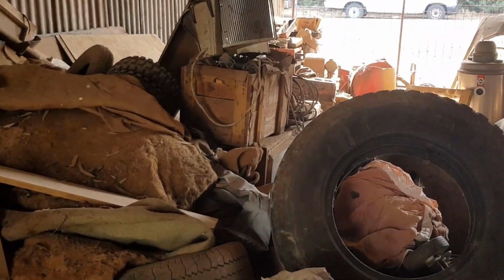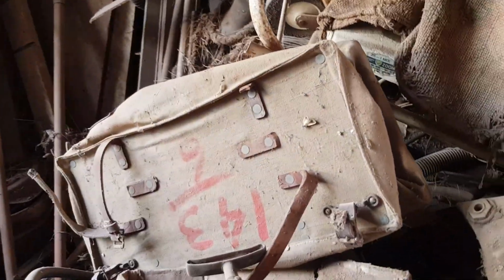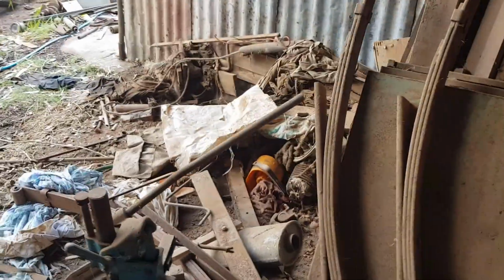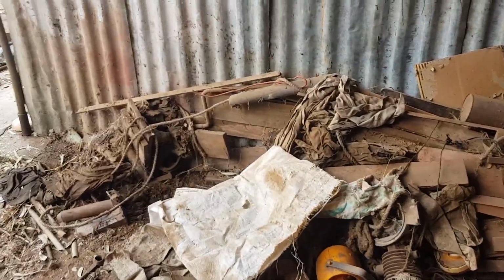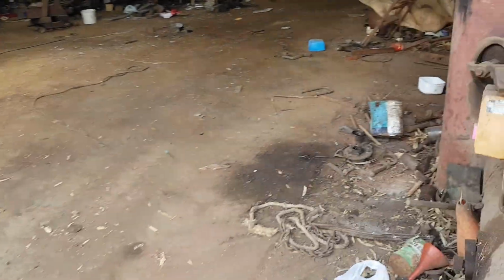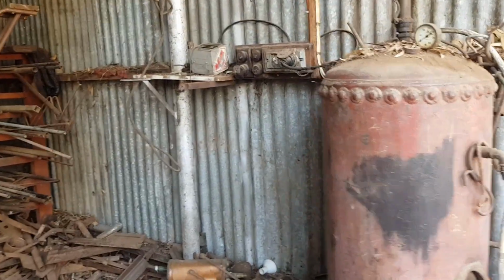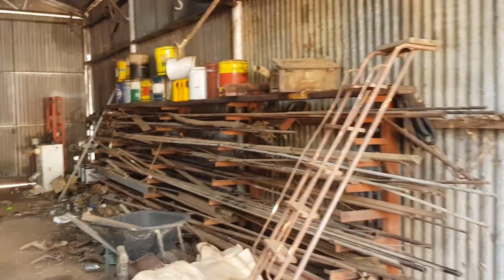There are some army boxes and things I noticed, so I'll be grabbing any of those that I can. This looks military too. Who knows what the car parts are. There's crankshafts, there's lots of engine blocks and heads, and 99% of it will go for scrap unless anyone recognises what it's off. Bigger workshop equipment in here, an old air compressor tank, plenty of good steel.